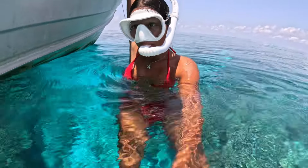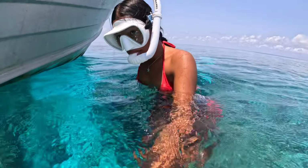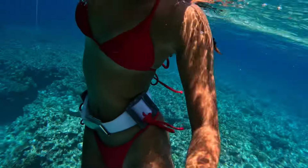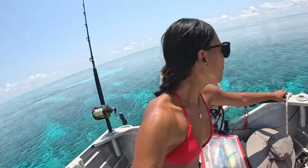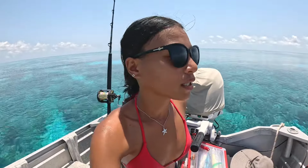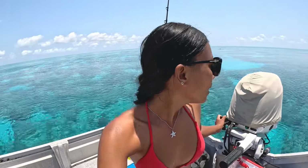We headed back to the tender and we both agree it was the best decision for me to stay on board and handle the boat while Lyndon swims. Here and then it's still swimming in there. I'm just going to drive closer to him. And yeah, the current is very, very strong, but the water is just beautiful, absolutely beautiful.